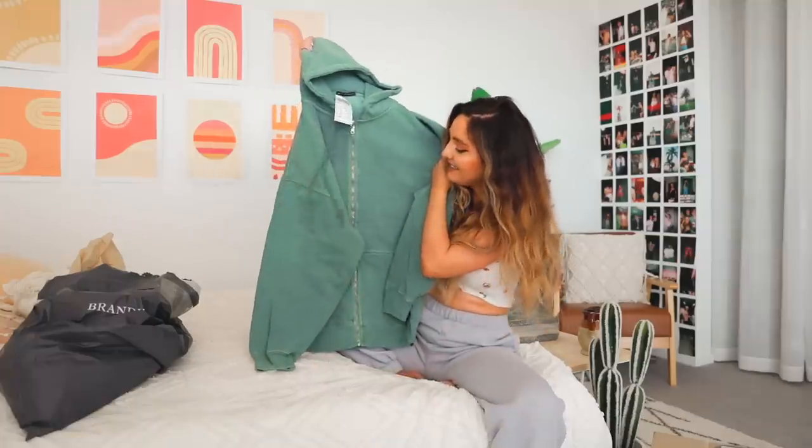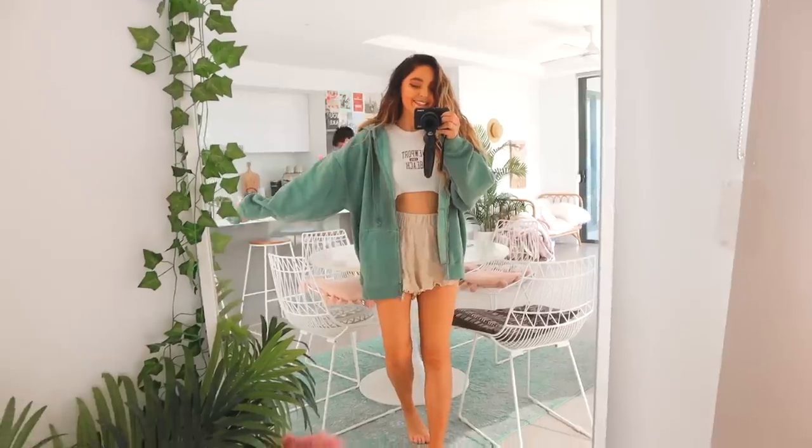It looks amazing. Right now, it's kind of the temperature where you don't know whether to wear a sweater or a tank top, but this is the perfect thing. I'm probably gonna wear this too much.